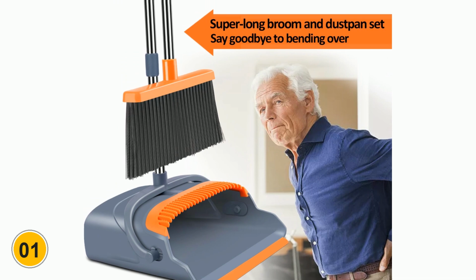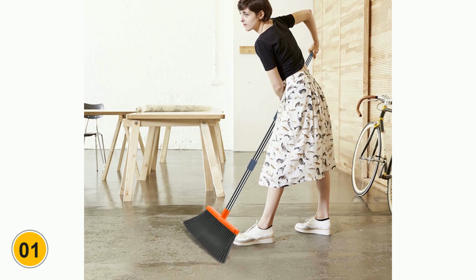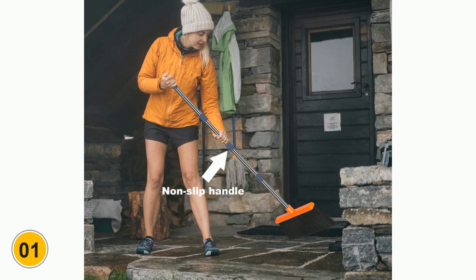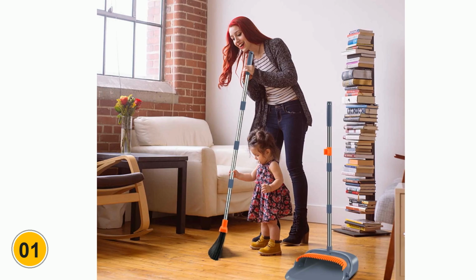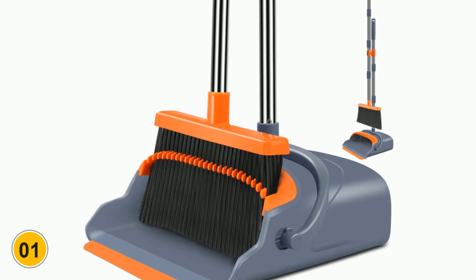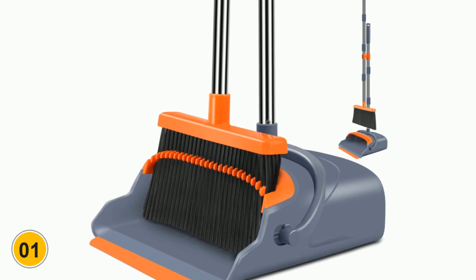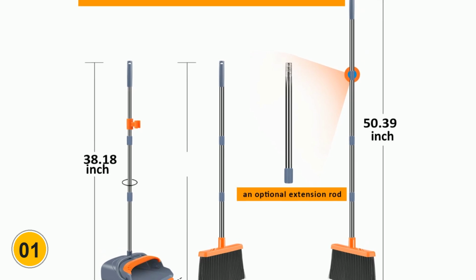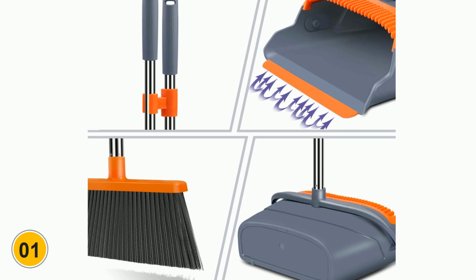This broom features an extendable pole that allows you to adjust the height from 38 to 50 inches. This means you can sweep comfortably without bending over, which is a huge relief if you're cleaning up after your furry friends. The heavy-duty bristles are made from recycled materials, providing a strong sweep while being environmentally friendly. Plus, the self-cleaning dustpan has built-in teeth, so you can easily remove hair from the bristles with just a pull.